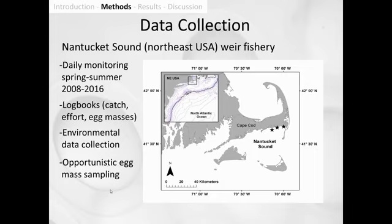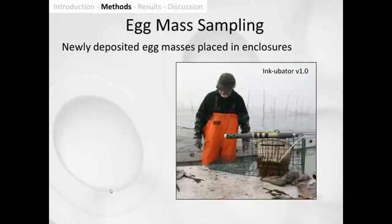If a group of squid have deposited eggs in the trap, we'll take those eggs out. We'll put them in an enclosure. We'll take a little sample out of that, but then we'll put it in an enclosure adjacent to the weir. So here in this photograph, you can see Ernie with the very first version of what we called the incubator, get it, that we use to keep the squid eggs in and sample them over time.